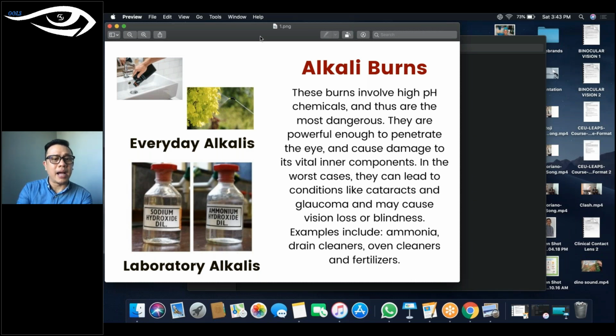You can have sodium hydroxide and ammonium hydroxide. So if you ask them, they say, I think the container or the bottle says it's like ammonium. Oh, okay, then you should be aware. So this is more of alkali burns. As examples here, we have ammonia, drain cleaners, oven cleaners, and some fertilizers. Those are examples of alkali burns.